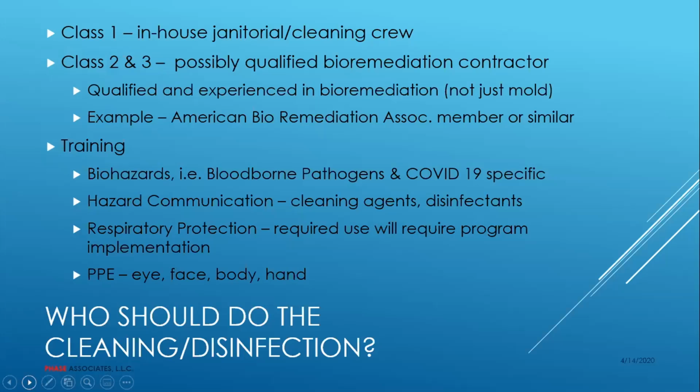They typically should have had their HAZCOM training anyhow on cleaning agents and disinfectants, but if we're bringing in a new disinfectant, they need to be instructed on that particular material. And we may be asking for more personal protective equipment. It might be advised that a face shield be worn. The coverall may not be something they're typically used to, or the booties, or double gloving. And so their PPE training needs to be beefed up to cover these new aspects, especially removing this material so they don't contaminate themselves.